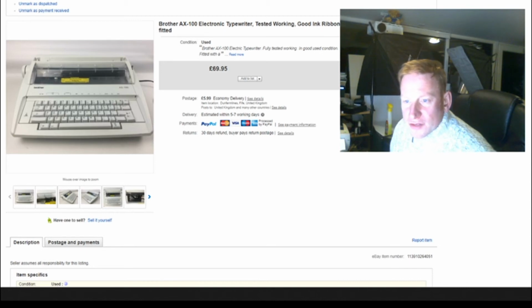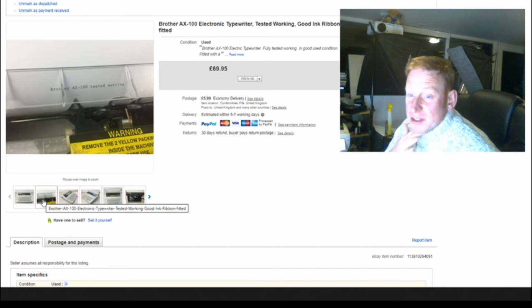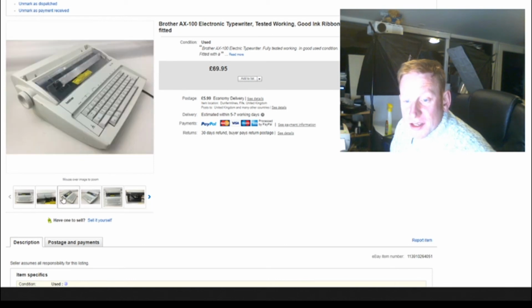This is an electric typewriter, a Brother AX100, sold for £70 plus the postage. This was a nice car boot sale pickup again. Nice way of testing these, just to put some paper in and type something and take a picture of that. I usually type what the item is plus tested working on it, just so they can see it is actually that item that's done it.